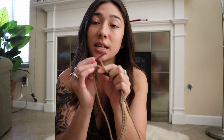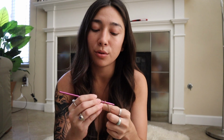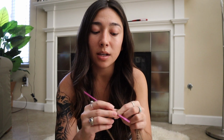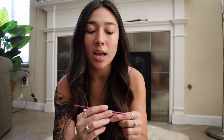And starting here at the second row, I'm going to begin by placing an increase at the beginning of the row and the end of my row. So in the same stitch, I'm going to add 2 half double crochets, and then I'm going to move on. But you will be having that increase in the very beginning of your row, and don't forget to add it at the very end.